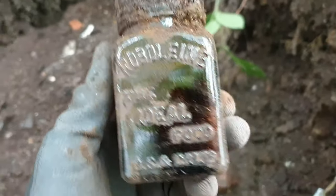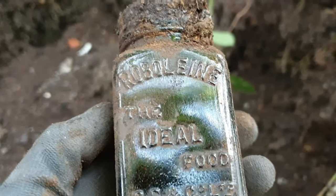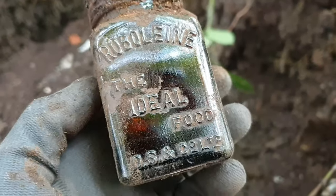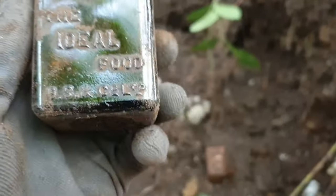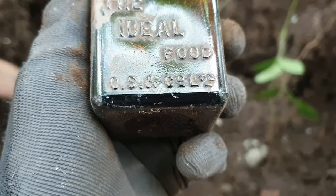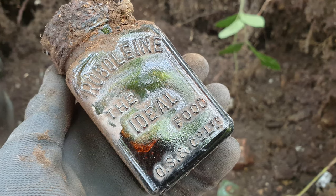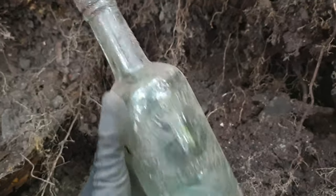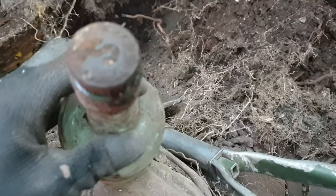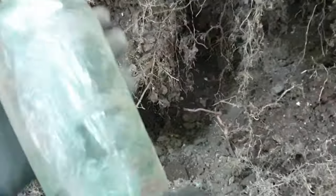Right, I've come across this jar. Bovril, the ideal food. What's that say on the bottom? O.S. and Co. Limited. Right, look what's popped out. A vulcanite stopper out of that. Bath, big bath.